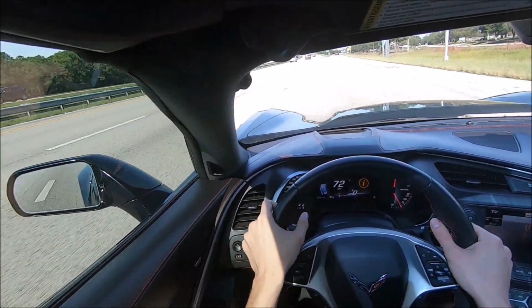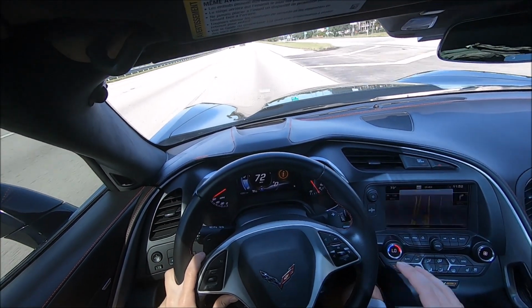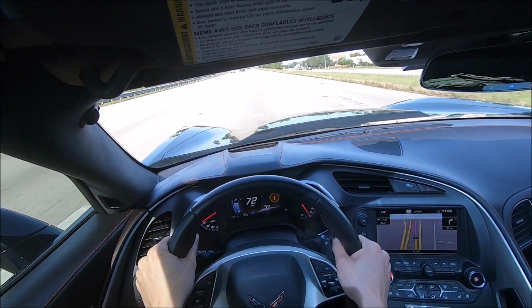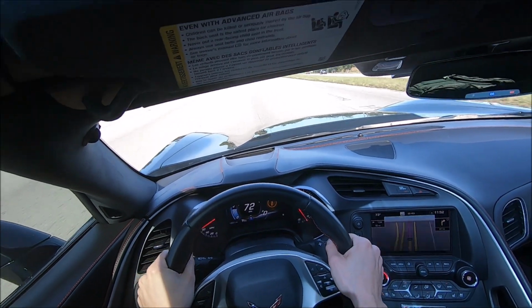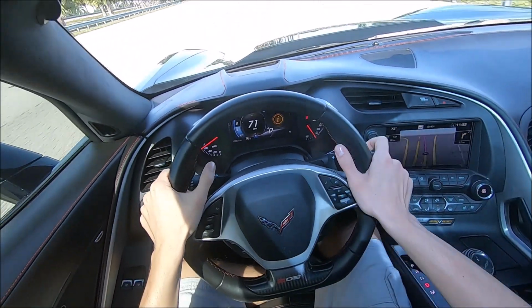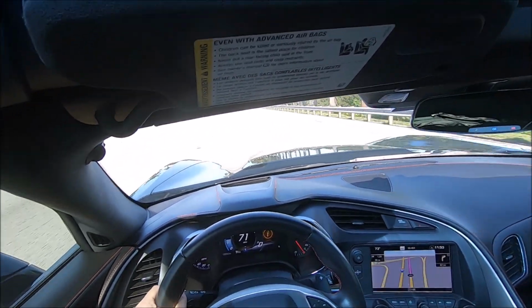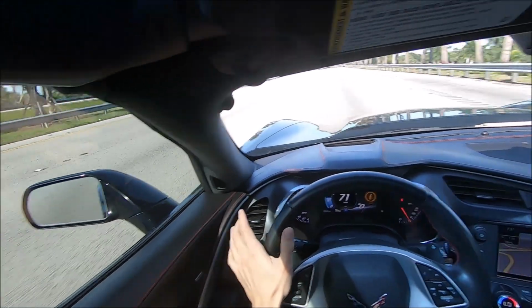I don't know, it's just so planted to the road. And yeah, you have controls everywhere. It's easy to control. You can see, I'm not gonna do anything crazy here, but you can see the steering is very good. You definitely get a lot of feel in there. And yeah, I just love this thing so much.